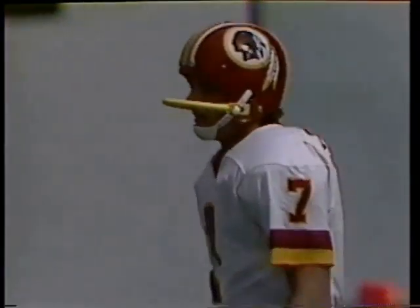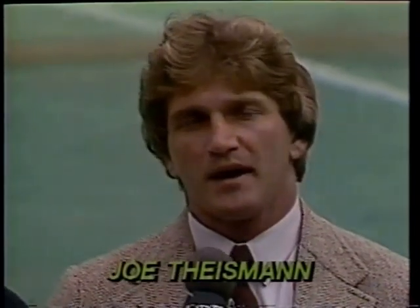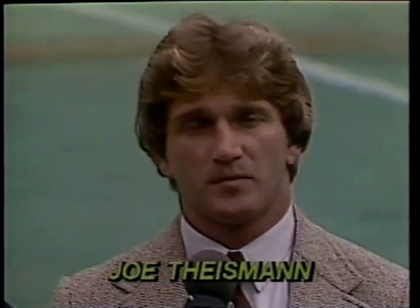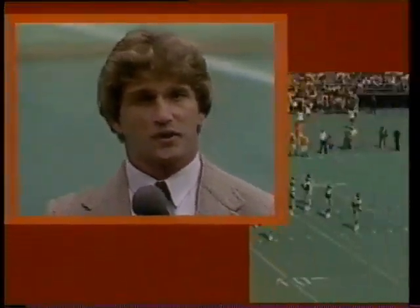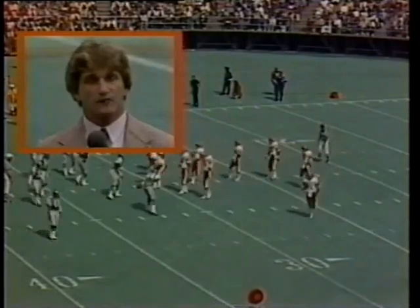Let's have Theismann kind of summarize the Eagle defense. Contrary to most defenses in the National Football League, the Philadelphia Eagles line up in a basic 3-4. 3 down linemen, 4 linebackers. They're big, they're strong, they're well disciplined, and they say, here we are, come and play us. They don't give you a lot of coverages. They don't move a lot of people around. They line up, they know exactly what they want to do, and they force you to play things.